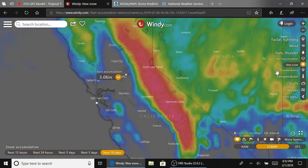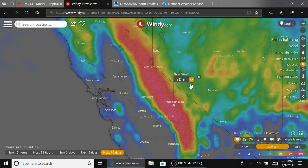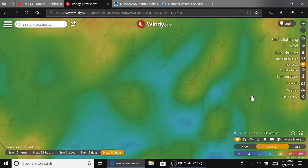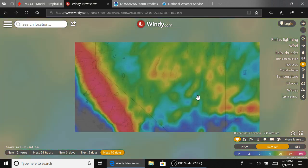Alright, here I go with the snow. Here you go. 87, 93, now this is just for the next 10 days or so. 70 around Mammoth Lakes. I was going to zoom out. You know what? It's not doing what I want it to do. There we go.